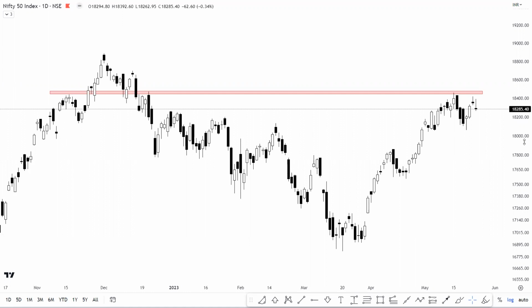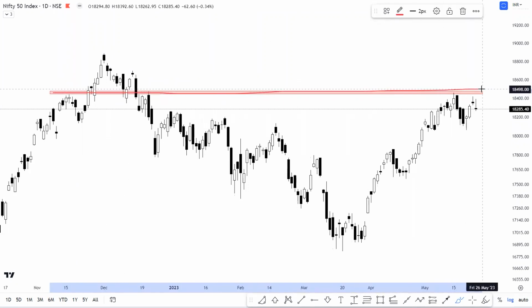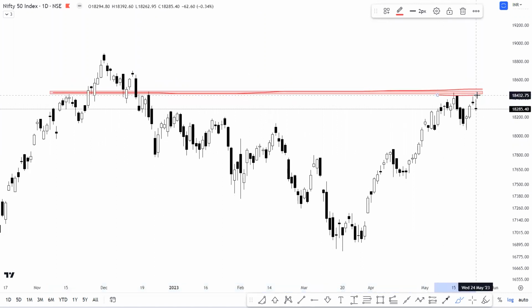So without any further ado, let's dive in by looking at the technical perspective of Nifty 50 on the daily time frame. So as we discussed in the last video, you can see an overhead supply zone around the level of 18,444, which happens to be a very strong hurdle for the index. Now you can also observe how Nifty has been consolidating in a range and is forming long upper wicks for the last two trading sessions.